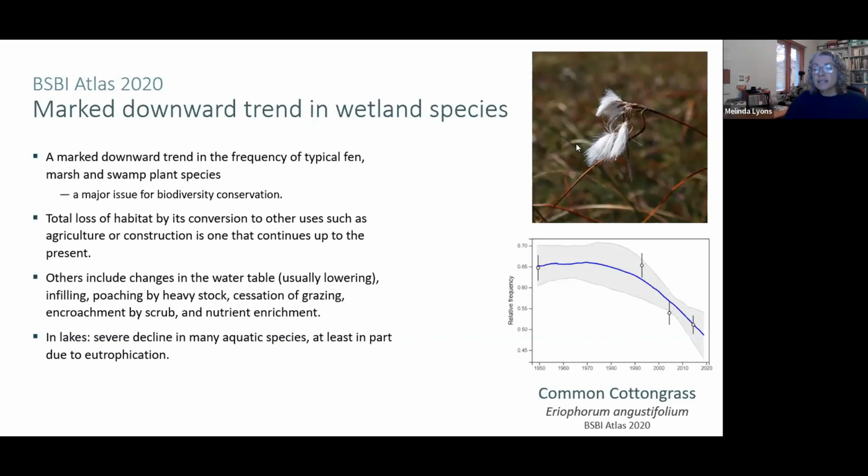On the right-hand side here, this is common cottongrass, not the one that we looked at earlier. The one we looked at earlier was the broad-leaved cottongrass, which is quite a rare species. The common cottongrass is a very common species of cottongrass that's very widespread in the country. But you can see in the graph here the decline from 1950 to 2020, the decline of the common cottongrass, as shown by the data in the BSBI Atlas.